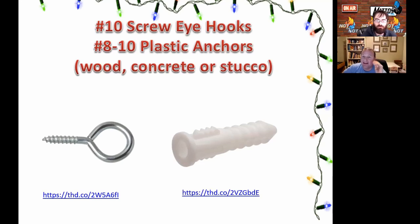Everyone's house is different. Some might have vinyl siding, some might have wood, some might have a special house they don't want to drill things into. So everyone's mounting is different. I totally understand. But especially for stucco and wood, these eye hooks work great.